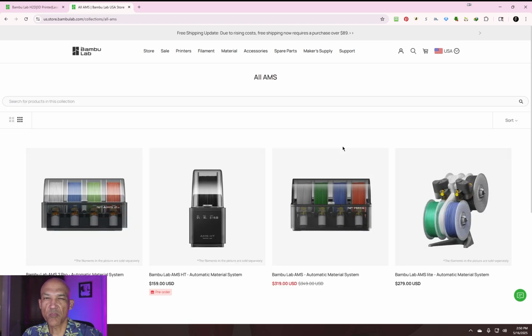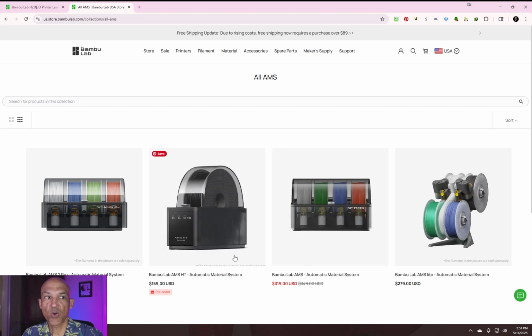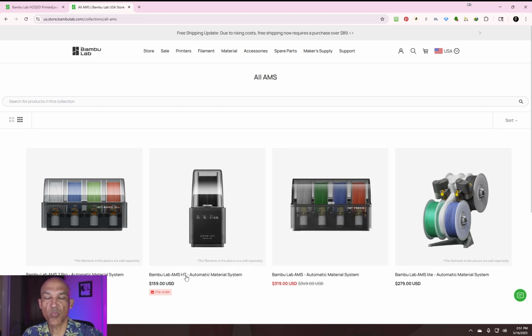Now back in, I think May, I'd have to look back at the date, when I ordered my BambuLab HT, I got the notification that it was finally for sale. It was $199. Well, as you can see here on the screen, it is now $159. So, 40 bucks store credit coming my way.